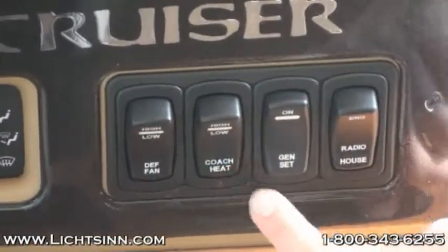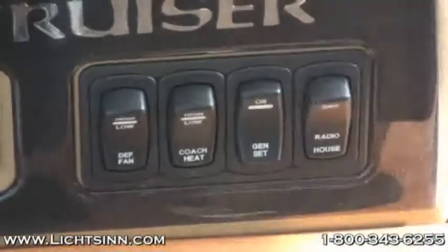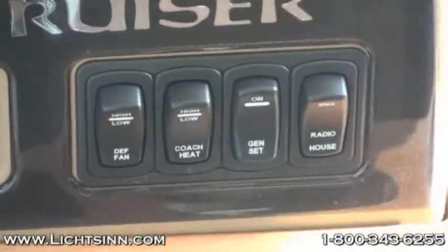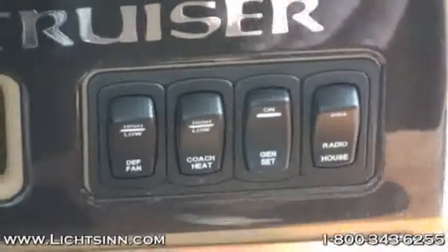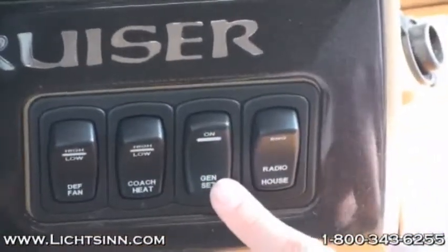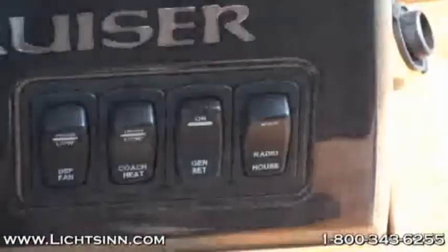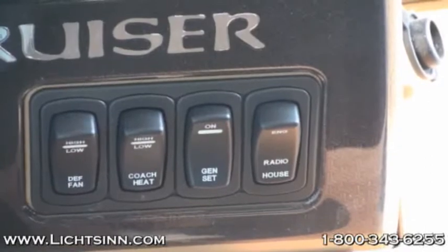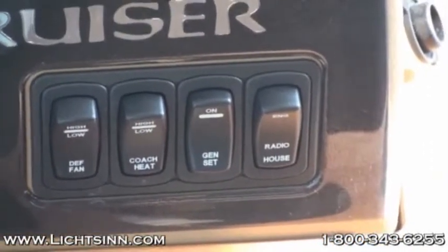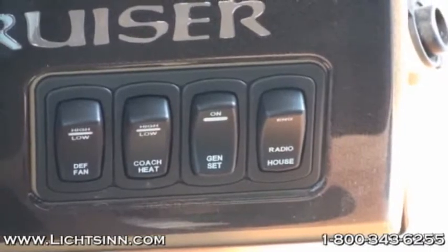Next to that is going to be that auxiliary coach heat that I was talking about earlier that allows you to heat the coach off of the heat off of the engine. So again, you have a low as well as a high mode for that. Next to that, you'll find a convenient control for your generator. So this allows you to start and stop your generator either from here, in the one-place panel where we looked at earlier, or of course on the unit itself. Again, that's a 5,500 watt Cummins Onan gas generator.